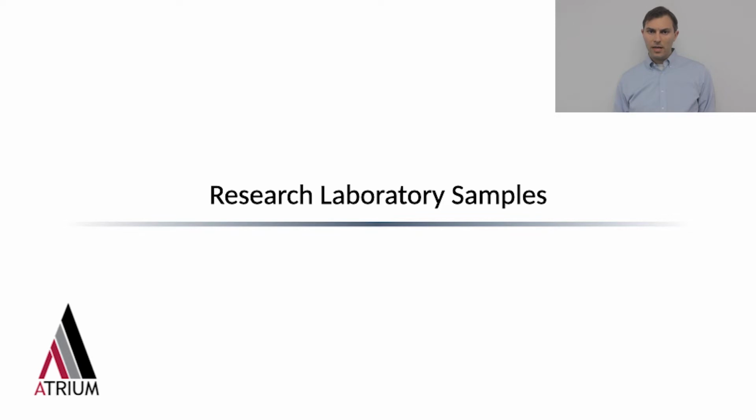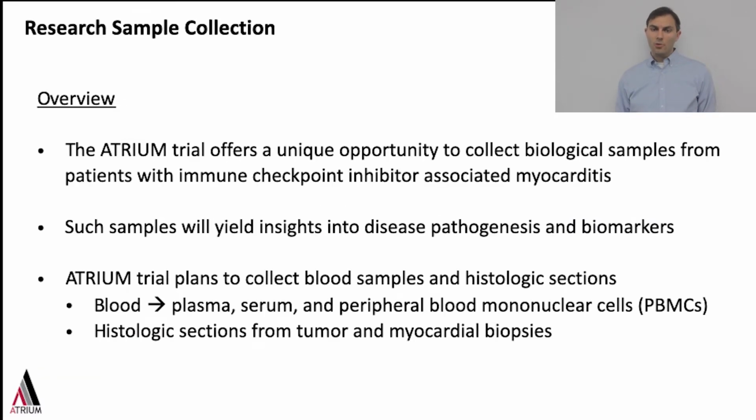I do want to make clear that while we certainly encourage all the patients in the trial to have research sample labs collected, it's not absolutely required. If, for example, a patient were to come in the middle of the night and be randomized at that point, and the resources are not available to collect research labs, that's okay. We certainly would much rather have the patient be enrolled in the trial, even if research labs for certain dates can't be collected.